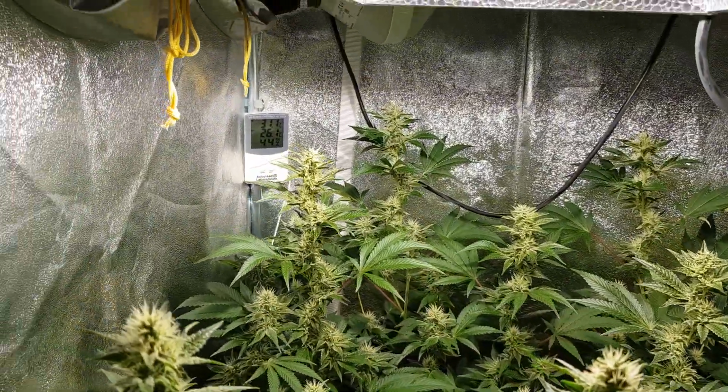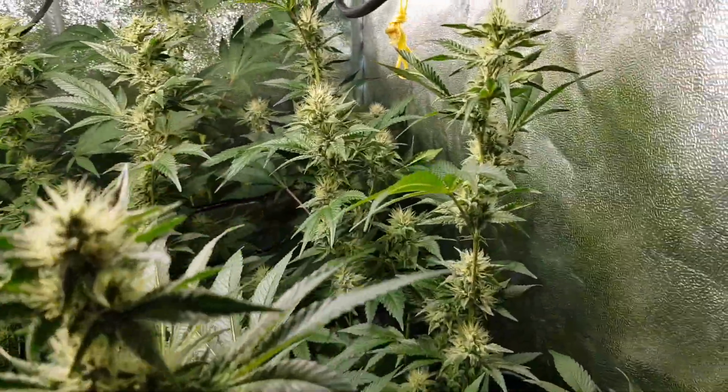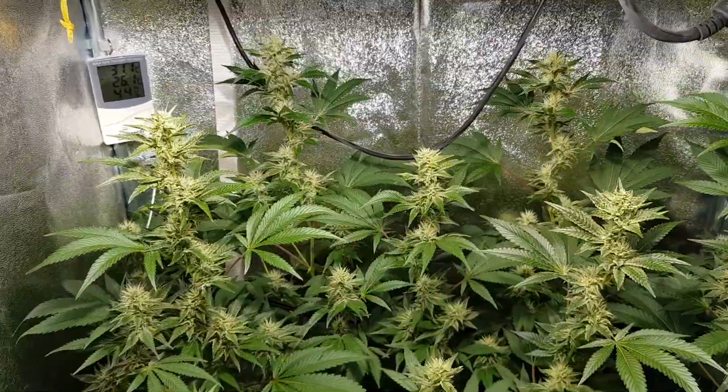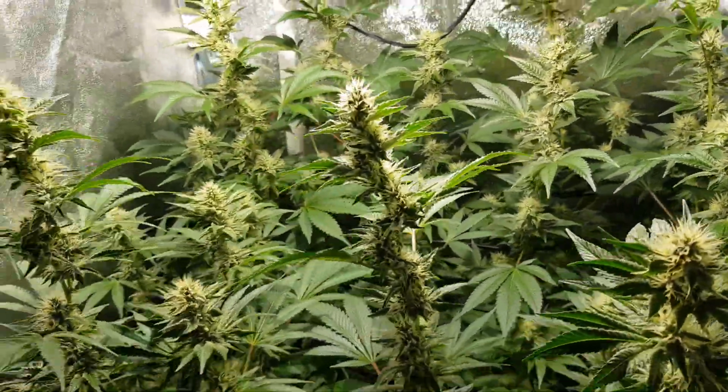Humidity's a little bit lower than I like. I'd rather about 55, but that's not the end of the world. She can deal with it. This strain's really resilient to any road grown conditions, as long as it's not too harsh, and seems to be fantastic. So yeah, there we are.